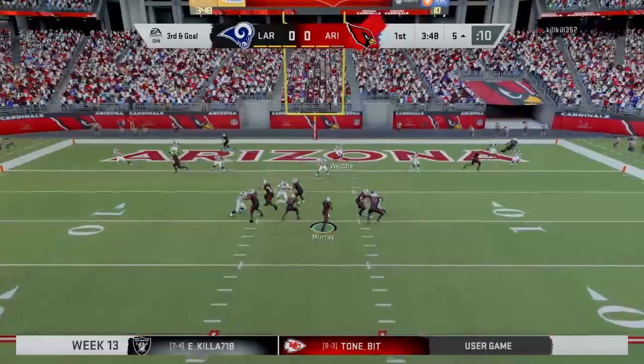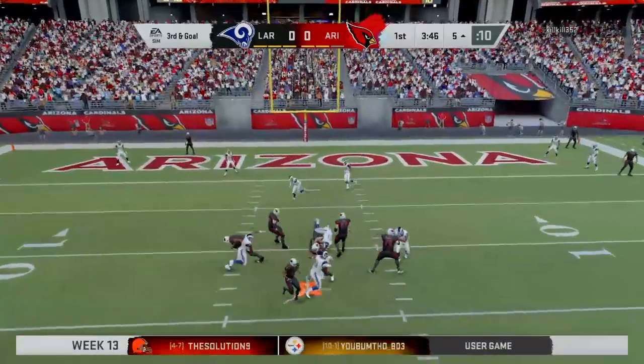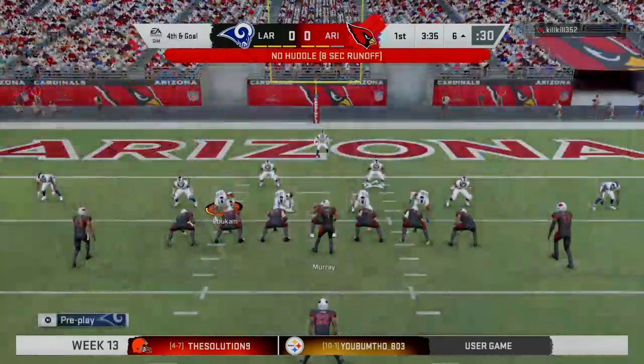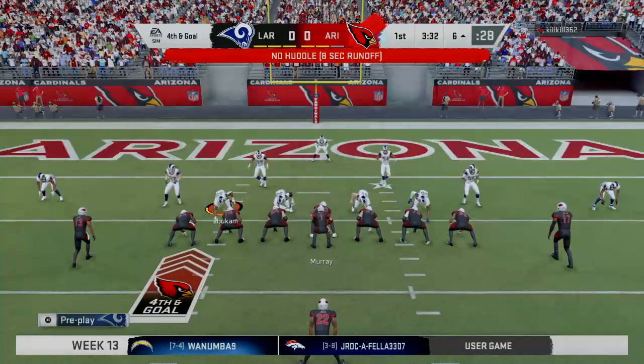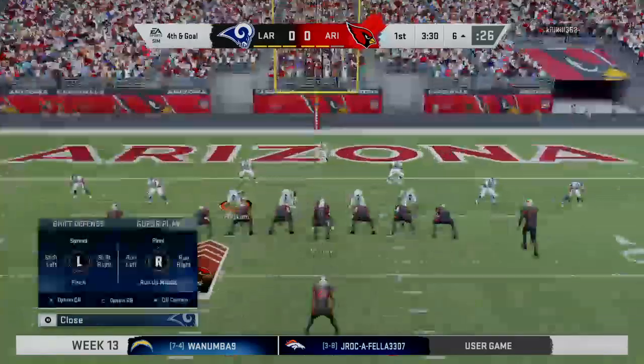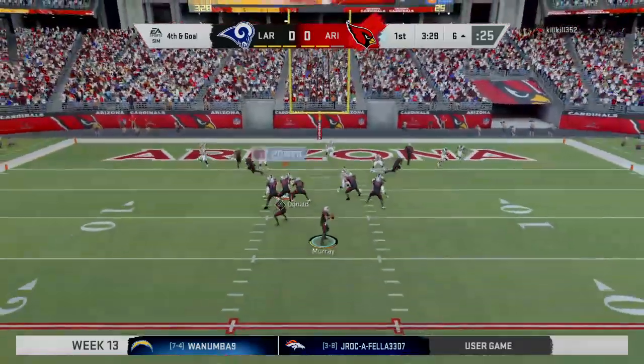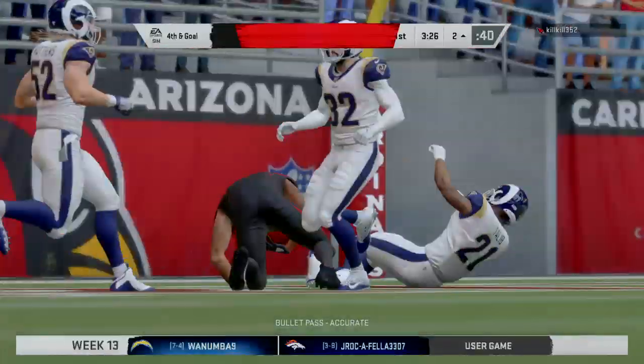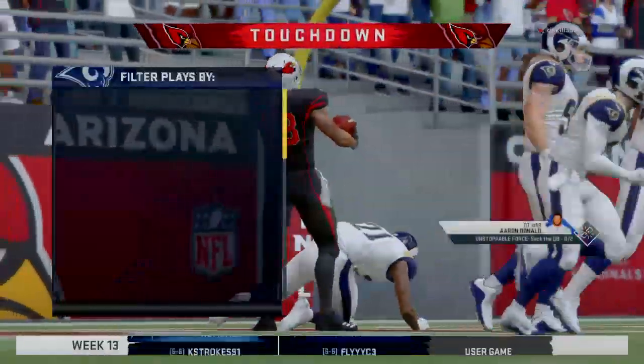Murray now, 3rd and goal. Pressure from his right, and he goes down hard, flat on his back. The Cardinals were the worst in the NFL, 6 of 16 on 4th down last year, but they'll try it here. To throw, it's Murray. That's going to be caught by Kirk for a Cardinals touchdown.